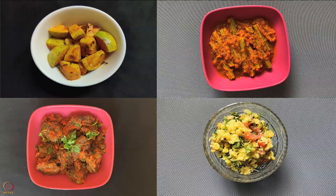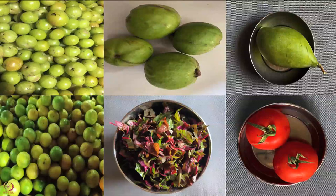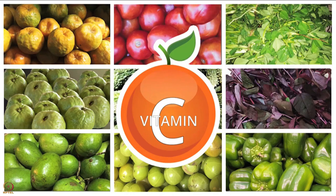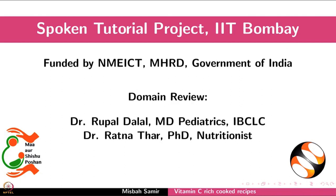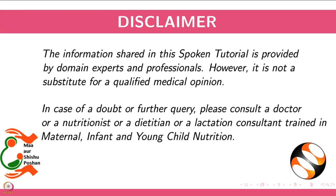Note that vitamin C content of all these recipes is based on raw edible portions. Ensure adequate intake of vitamin C rich food in your diet for good health. Also remember the key points to avoid the loss of vitamin C from food. This brings us to the end of the tutorial.